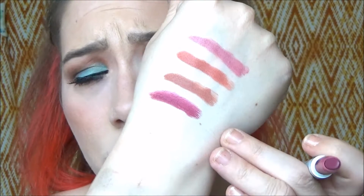We've got three more left. The next one we are going to do is called Persuasion. It is also a matte. It seems like they favored the mattes. They gave you two mattes, one cream, and two Matte X's. So this one is also a matte, and it is a very pretty berry from what it looks like. Oh yes, that's so pretty. It's just a gorgeous berry color. So let's apply that to my lips and see what it looks like on me.